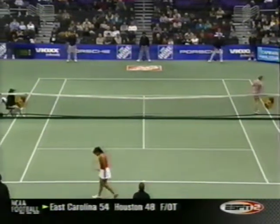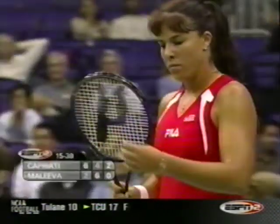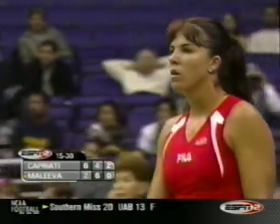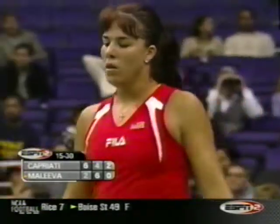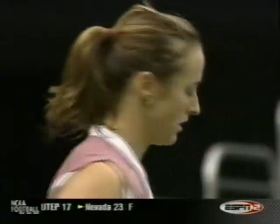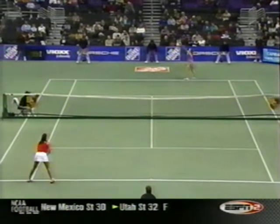15 seconds. One of Maleeva's better serves of the match. Still in trouble, though, 15-30. Boy, is Maleeva slowing down her walk and everything. And that's something players will do to Capriati sometimes, because she likes to play that fast tempo between points.